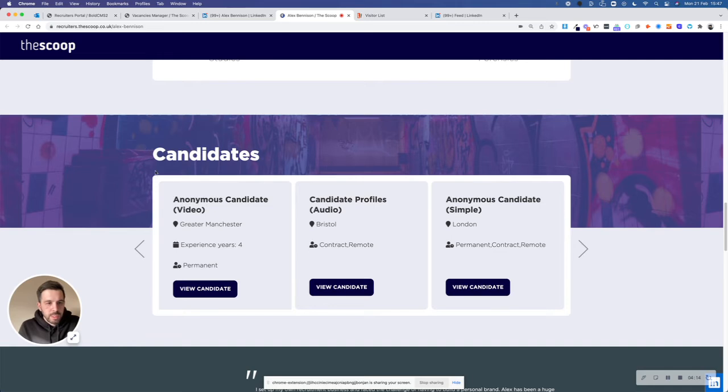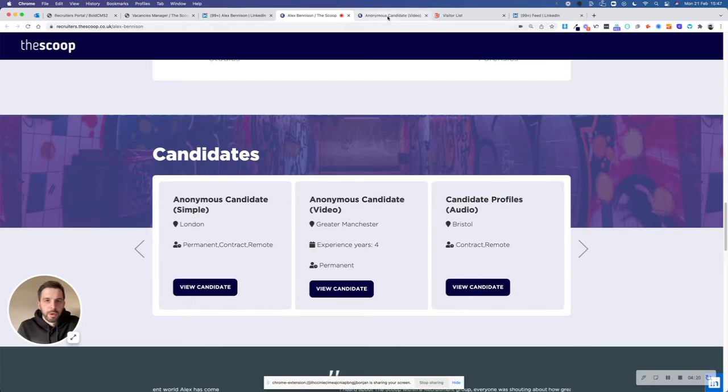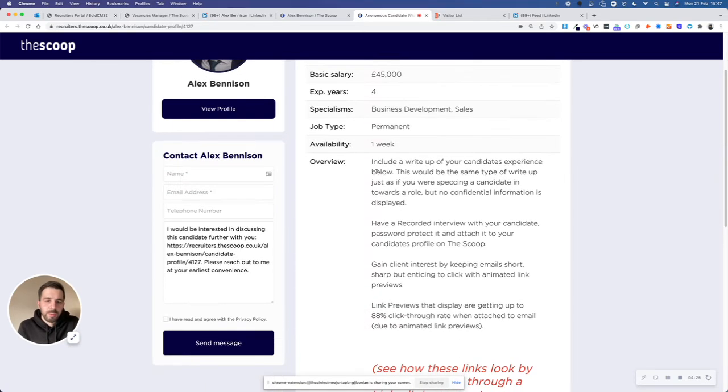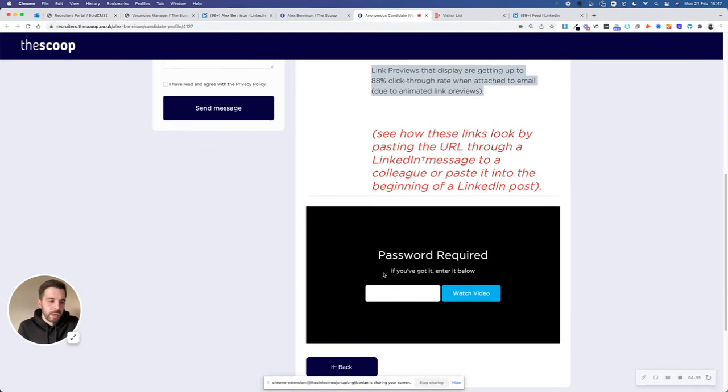What you can also see is that you can market anonymous profiles of candidates that you're representing. Now, these profiles are, as I mentioned, fully anonymous. So you would have the candidate's job title, their status, their location, their salary, their skill set, and the typical brief that you would normally write up about one of your candidates anyway. And if you've done a recorded interview with that candidate, just like you can do with job vacancies, you can add that on and password protect it as a way of getting engagement from clients.